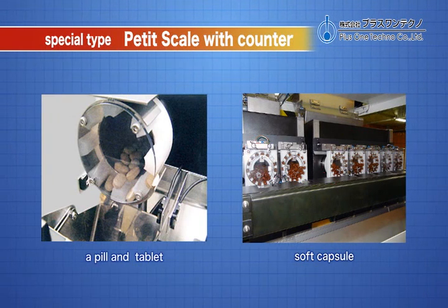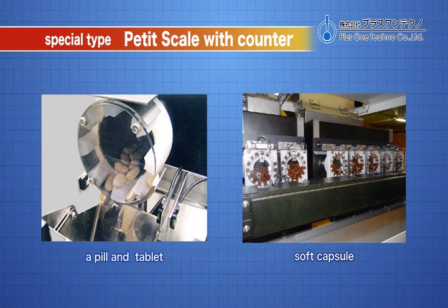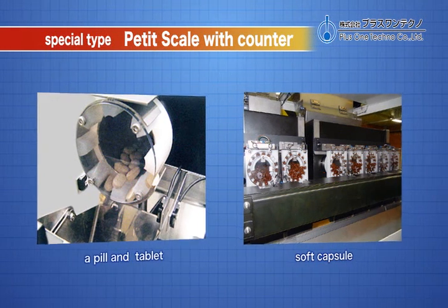Special type. Petite scale with counter. The tips of each pipe feeder are equipped with a cut separation device which keeps a count. It supports uniformly shaped tablets, capsules, and the like. After counting is finished, the measurement gets rechecked and it is sent to discharge.